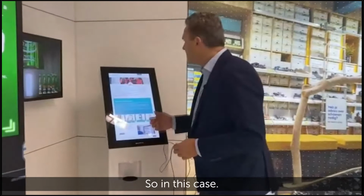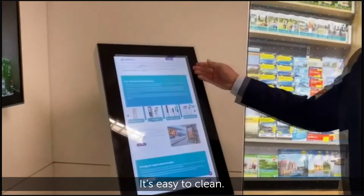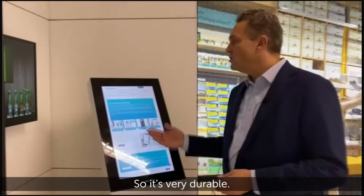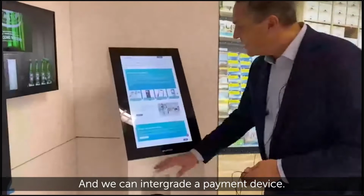So in this case, all our products are with edge-to-edge glass. That means it's fully glass. It's easy to clean. But more important, we think that the monitor behind is very simple to exchange. So it's very durable. So edge-to-edge, durable, and it looks good. Also a nice USP from our kiosk is that we have a sort of modular front in it, and we can integrate a payment device, in this case even a gel dispenser.